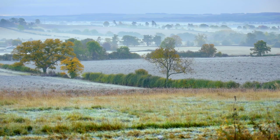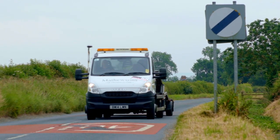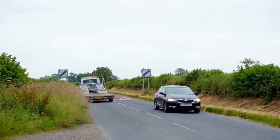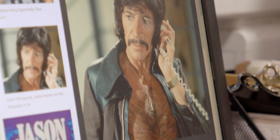It's an early start for Dave. He's heading out to collect one of the most glamorous British grand tourers of the 60s. A sophisticated symbol of status with a proudly assertive name, the Jensen Interceptor. Yeah, sounds really cool. They should be ultra cool, in fact. It's a very sexy name. Definitely a male car.